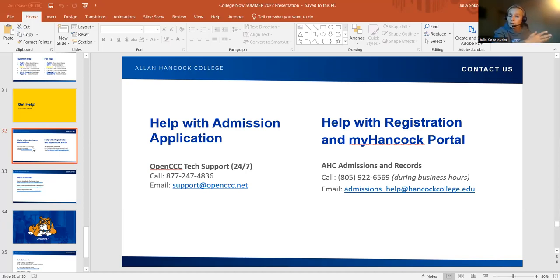For example, you completed an application your freshman year, you forgot all about it, and now you cannot reset it. Call them. They will ask you certain questions. In many cases, I would say 99% of cases, they help right on the spot and reset your account. So reach out to them. That's for the admission application.